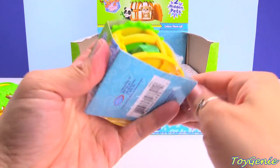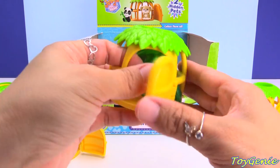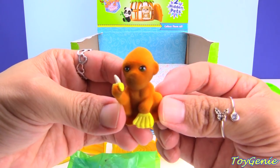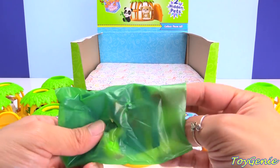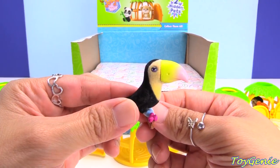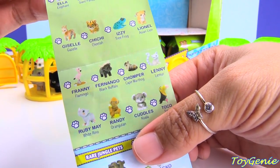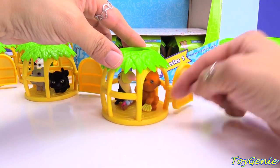Let's see this one. Here is the orangutan eating some bananas. Wow, this one's got a lot of bananas. Super cool. And then here is a toucan. So let's look at the names. It looks like the toucan's name is Toco and the orangutan's name is Randy. This is a perfect house for the little birdie, and the monkey can go right on in too.